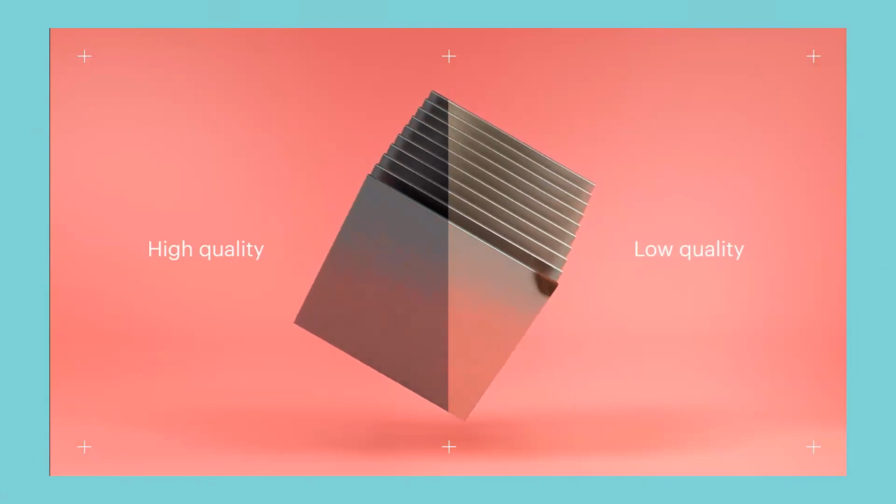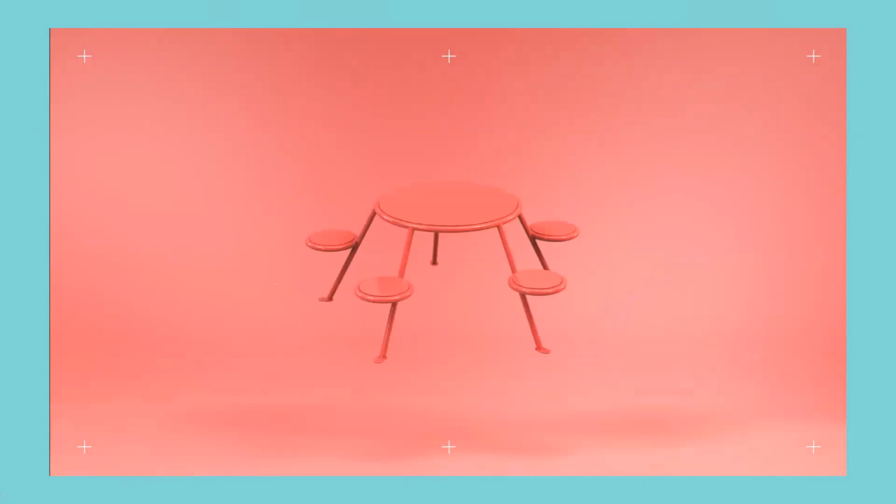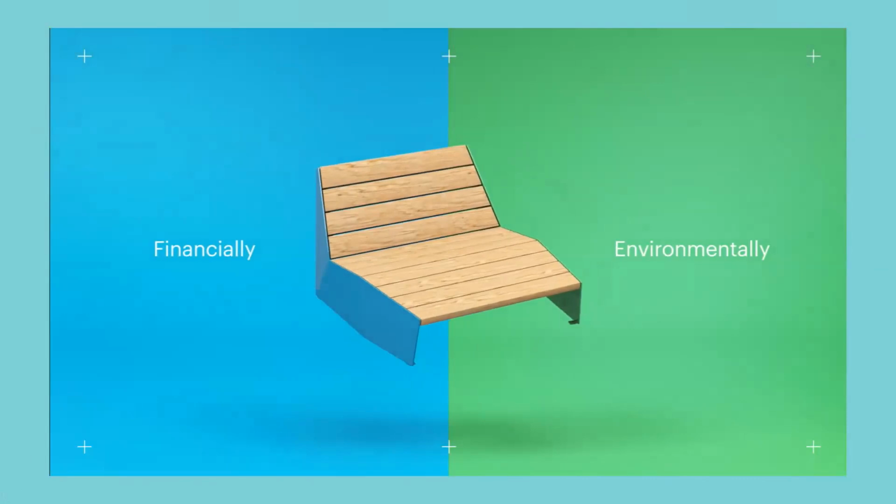Choose the cheapest option. But as we all know, a low price often means poor quality. When you consider the whole life cycle cost of a product, buying things that simply don't break will be the best option, both financially and environmentally. That's why Vestra's goal is to produce furniture that lasts forever.